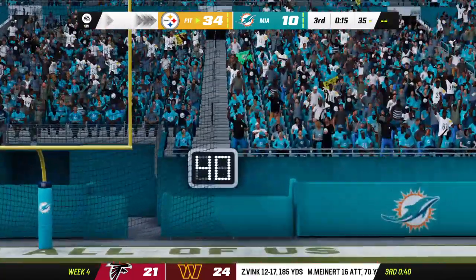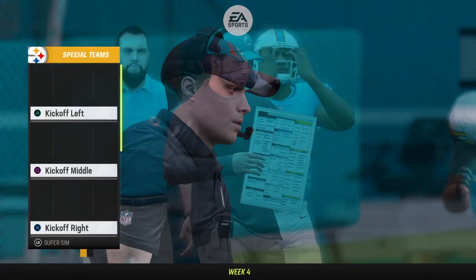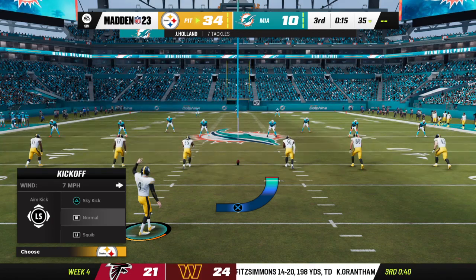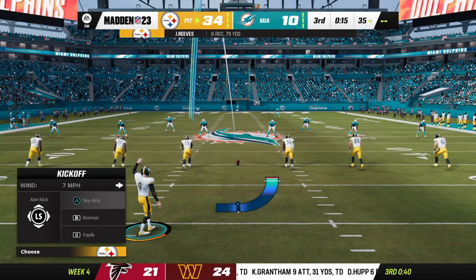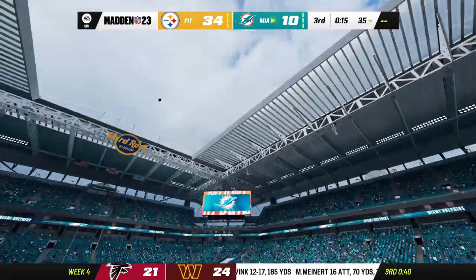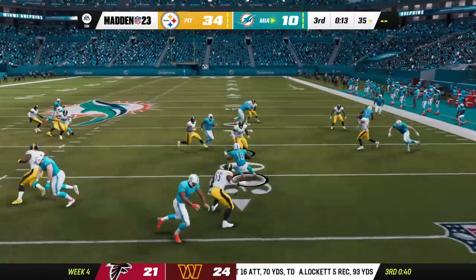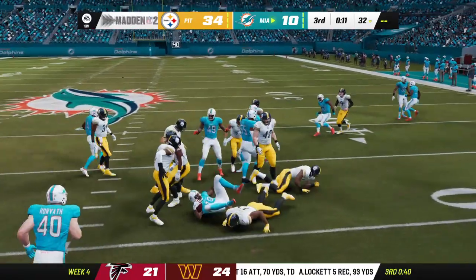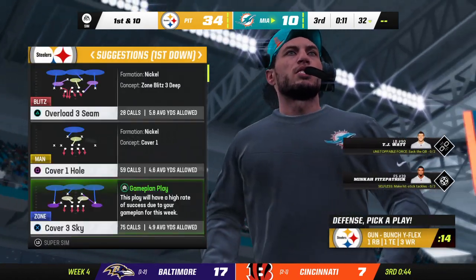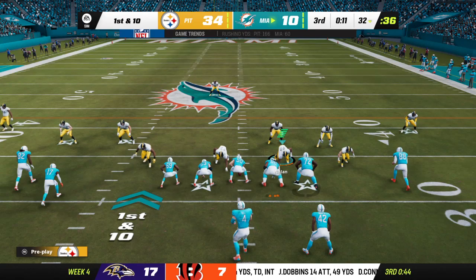And oh, it's wide right. No good. Now he's back out there to boom this one away, maybe with some frustration after the PAT miss. Fields this way up at the 17. And they're going to start this drive in pretty good shape as they get it up past the 30. First down Miami as they get set to start the drive.